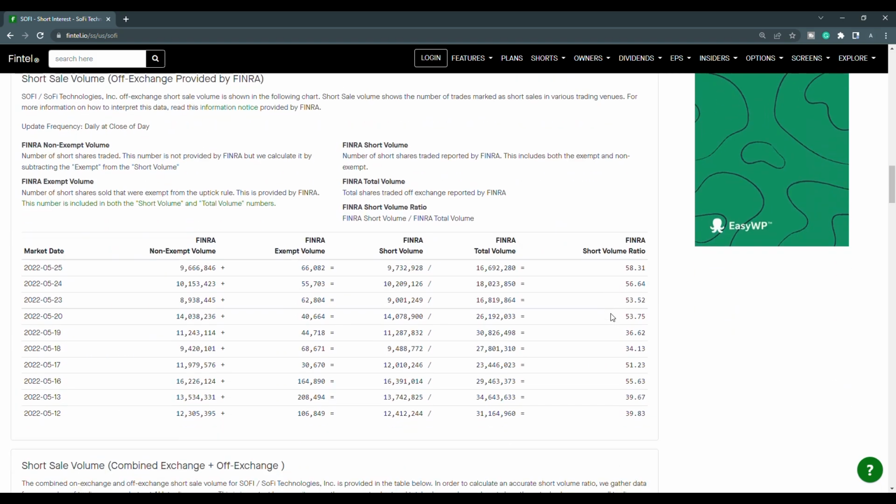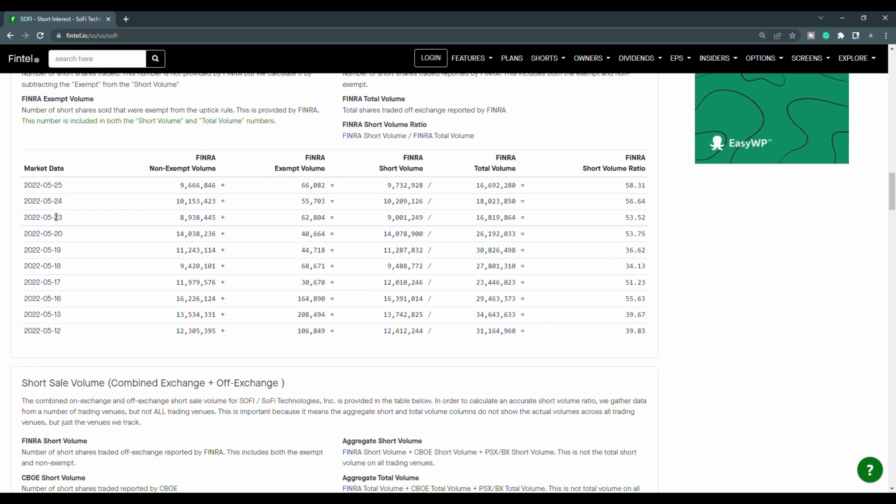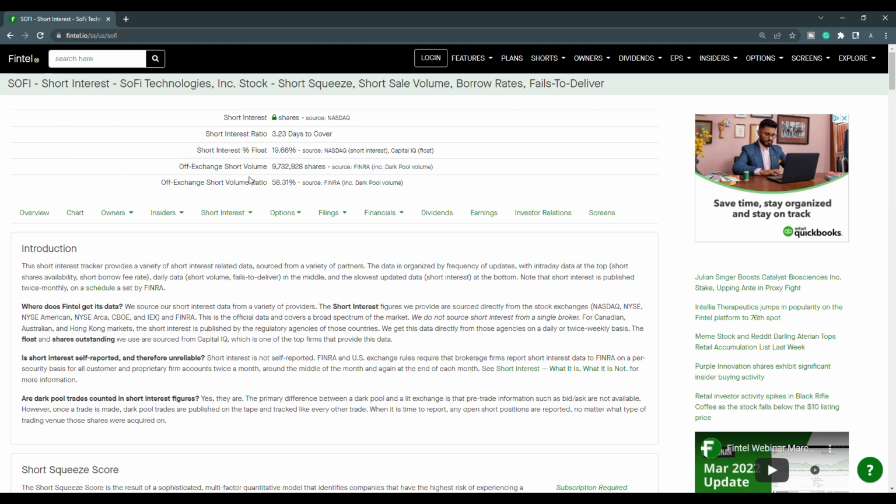When we take a look at the history of the short volume, we can see for the close of the 24th, it was at 56.64, and then for the close of the 25th, being at 58.31. So it has creeped up. And taking a look at the short interest percentage of the float being at 19.66%, yes, that tells us SOFI does have short squeeze potential. Now let's move on to the order flow distribution.